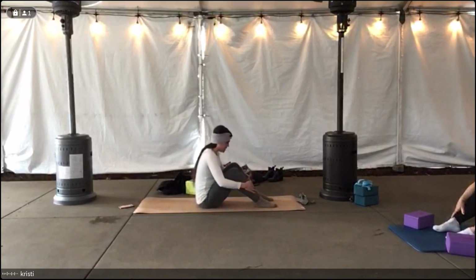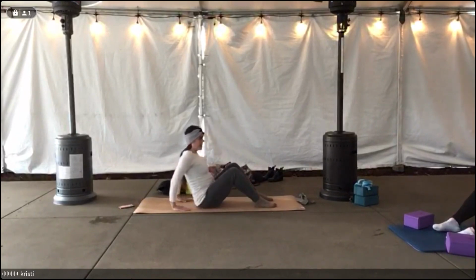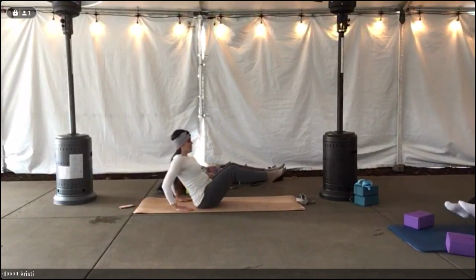Come back up to center, nice long spine. And this time, go ahead and plant your hands back behind you with your nice long spine. And you're going to pick up your legs until you feel your core turn on. Once you feel your core turn on, just play with that.